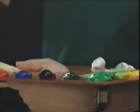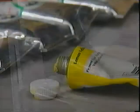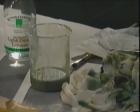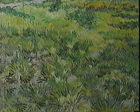If you don't go at it with your brush absolutely clotted, you just push off the other paint. I can't believe how much paint this man used.